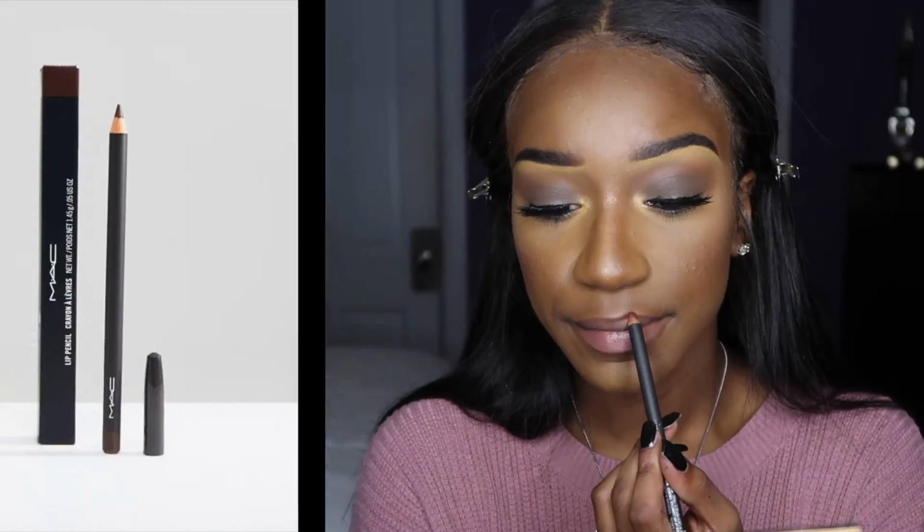Okay, so now we finally made it to my favorite part, doing my little dance. I'm using the MAC lip pencil in Chestnut to line my lips.